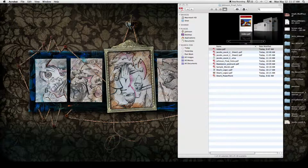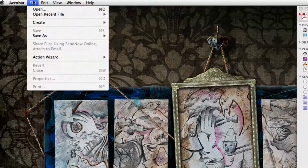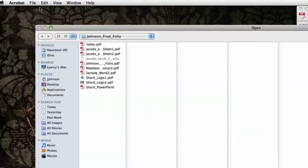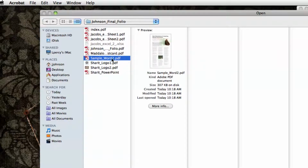But I've opened up Acrobat. You can see in the top left-hand corner of my screen, my file is open. I'm going to say File. And I'm not going to say New, but I'm actually going to open one of my files. And what I want you to do is open your first one, your Microsoft Word page layout that you have saved already as a PDF. So File, Open, and in my folder called Your Name Final Folio, I'm going to find that Word file, and mine was called Sample Word.